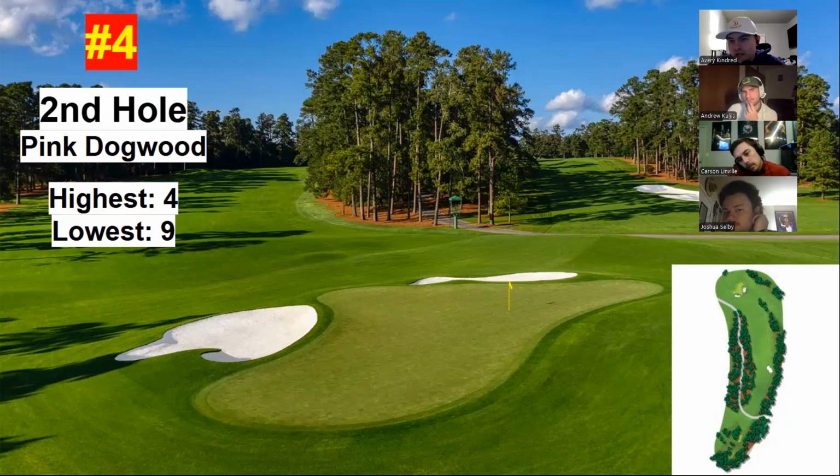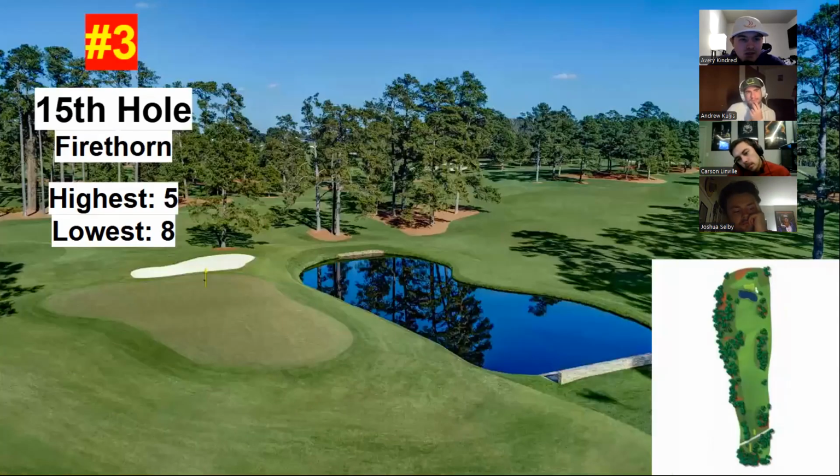We'll move on to our top three, which will begin with number 15, Firethorn. We had this ranked highest at 5, which was Carson and Andrew. Wait, I did this wrong too. The highest was 3, which was me.